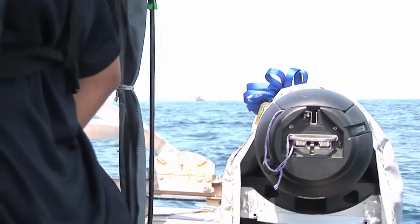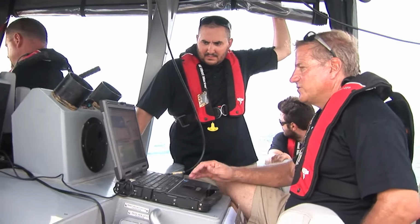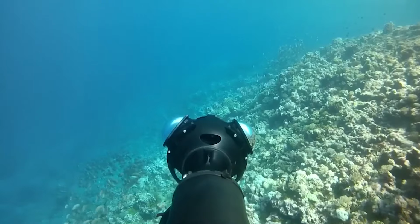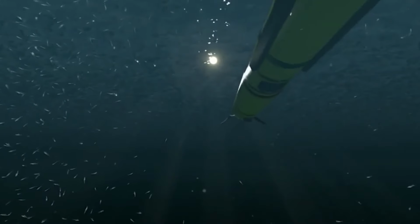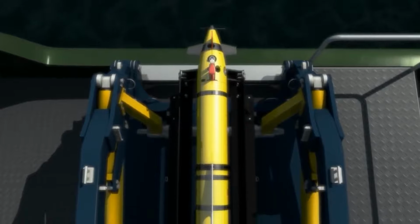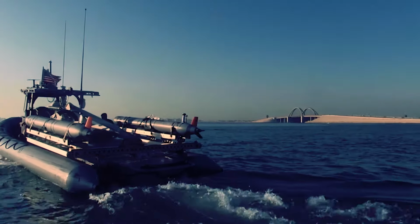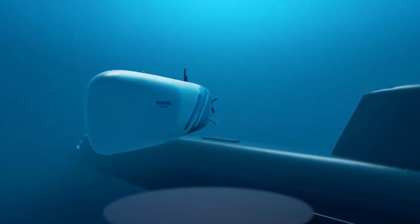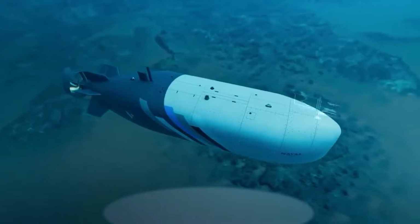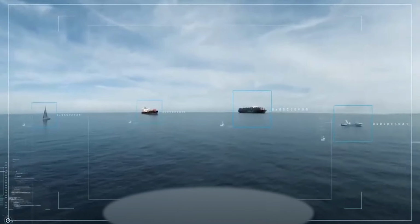The primary objective of these UUVs is to detect and neutralize sea mines. With their advanced sensors, they can effectively locate and identify potential threats lurking beneath the surface. By leveraging their autonomous capabilities, these UUVs contribute to enhancing the safety and security of maritime environments. Unmanned underwater vehicles offer a strategic advantage by granting access to areas that can pose challenges for traditional maritime operations.